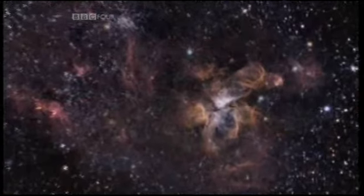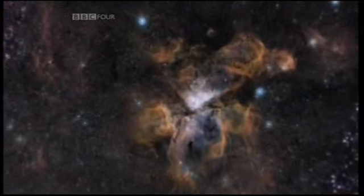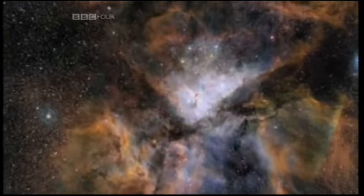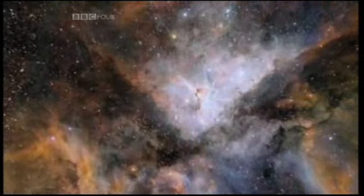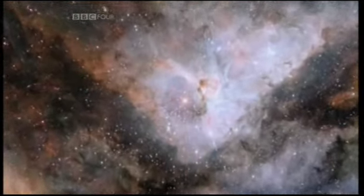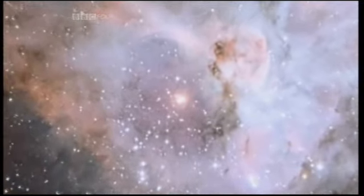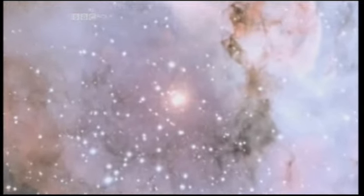Yes, well, this is the whole Carina Nebula. It's a beautiful star-forming region, 4 times the size of the more familiar and slightly nearer Orion Nebula, imaged here by the Very Large Telescope in Chile. And it's an image like this that gives you a sense of how beautiful and complex these star-forming regions are. There's a huge amount going on, and actually it's just a work of art as well.